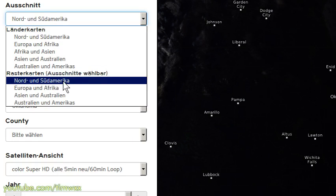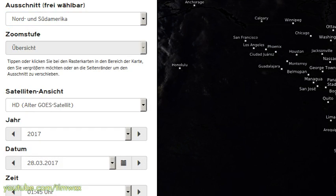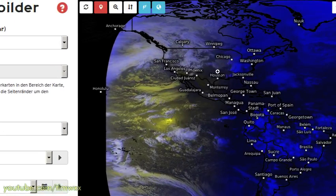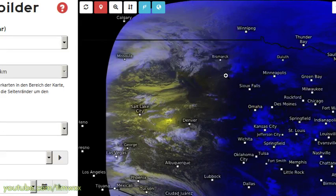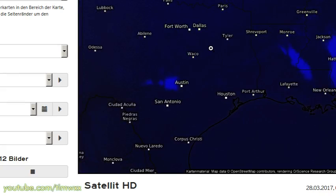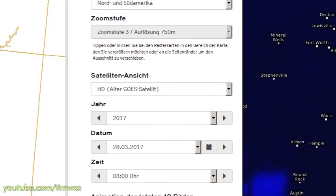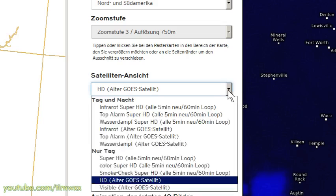But I'm just going to go through this really quickly. To get to the regional satellites, I go to this Nord under Rasterkarten. And when that comes up, I go in manually and zoom in here. And we're going to take a look at that fine line that's in Texas right now. Okay, so I'm basically zooming in a couple times. Then once we go there, you don't want to have this Alter up. This Alter GOES, that's the standard GOES imagery. You can get that anywhere.